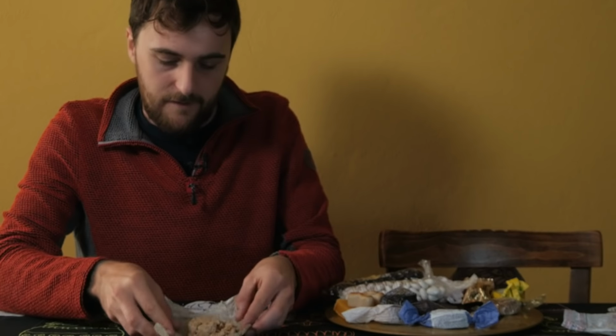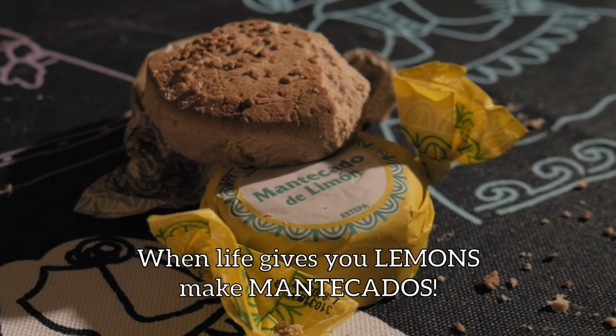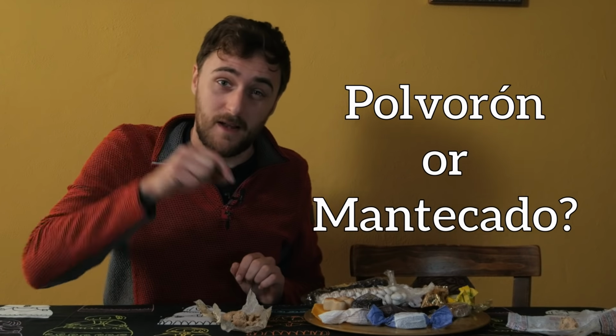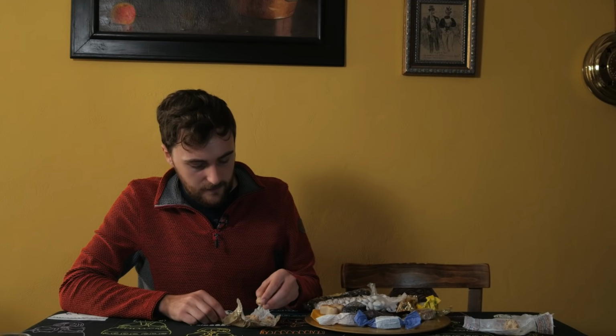This one seems to have crumbled already in the packets. Maybe you do have to squeeze it as well. Maybe I was wrong. Maybe it did deserve a place in the top 3. You let me know in the comments down below if you would have included the mantecado over the polvorón. I'm just going to try a little piece of the crumble here. Yes. So very similar to the polvorón, but it hasn't got the pieces of almond in it, so it hasn't got the crunch. It's a lot more pasty, a lot more floury.